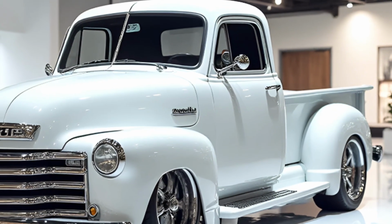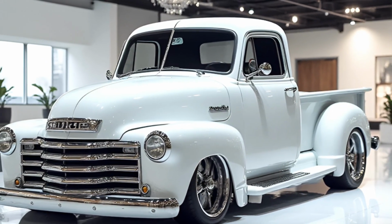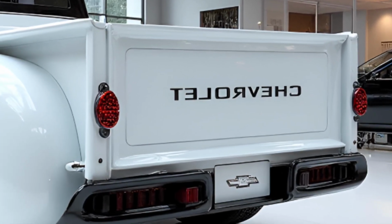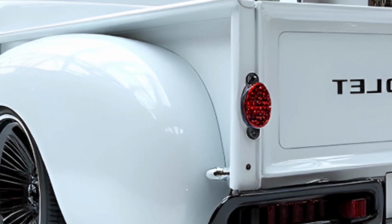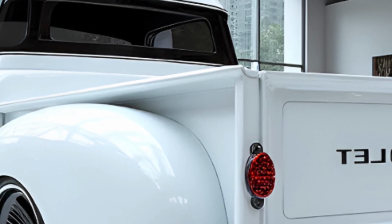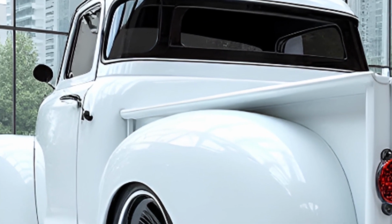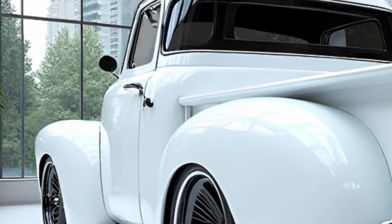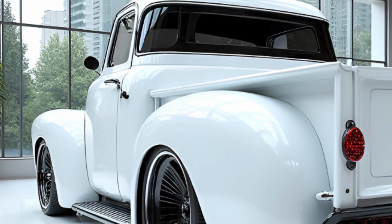Pricing for the 2026 Chevrolet 3100 vintage pickup starts at around $48,000 for the turbocharged gas model, while the electric version begins closer to $62,000 depending on trim levels and customization options. Chevrolet will also offer heritage packages that add even more vintage-inspired details like classic paint schemes, chrome bumpers, and white wall tires. Enthusiasts looking for a show-stopping piece will likely be drawn to these special editions, while practical buyers can still enjoy a rugged and modern daily driver in this truck.